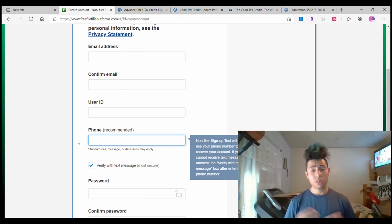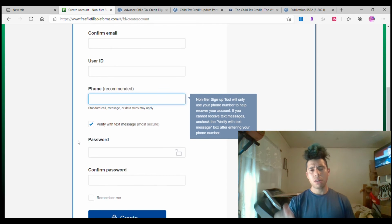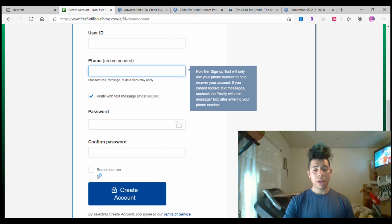Because if you're not supposed to file, then obviously you're not going to receive your money, right? And those receiving unemployment, you're supposed to file. So you're not going to be able to use this tool either way, right? Unless you're missing a stimulus check, right? So you make a password and you confirm your password and you create an account.